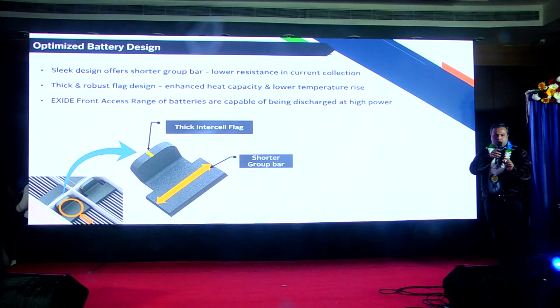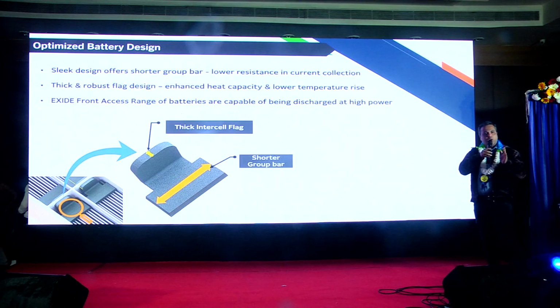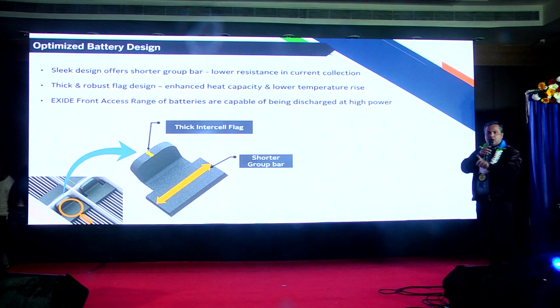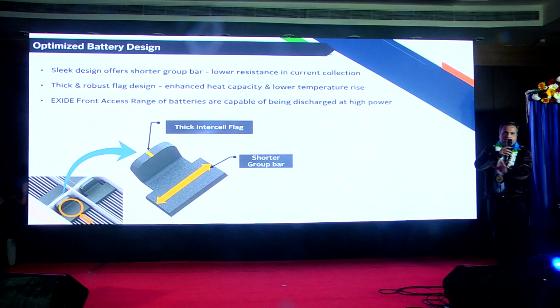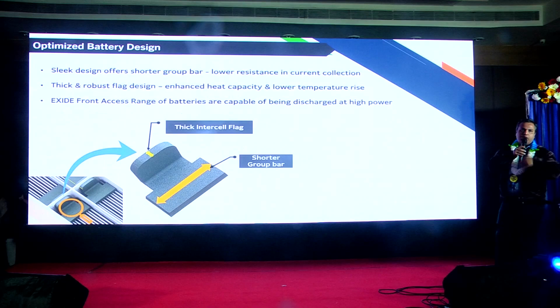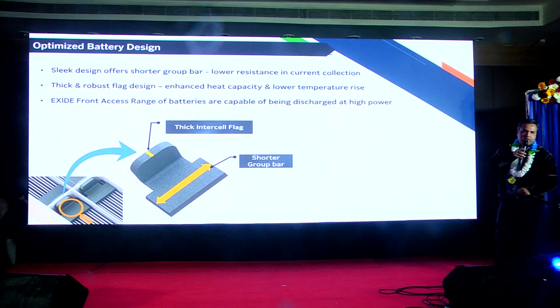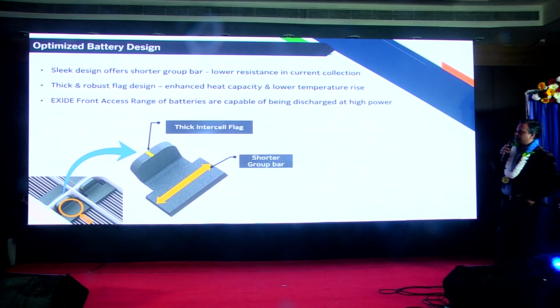Now, how is it an optimized battery design? We all know that the power generated inside the battery through the chemical reaction has to flow through the battery. There is a group bar, then the terminal, and then it comes to the load. So if you can reduce the internal path length of the current, then you minimize voltage drop, and that's how you are able to deliver more power. This is precisely the design feature which is incorporated in these batteries. The path length, or the group bar or the top lead, is significantly reduced compared to traditional batteries.